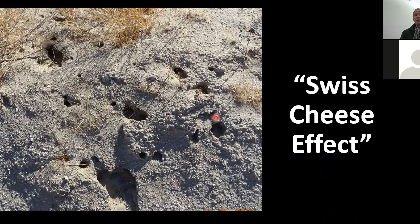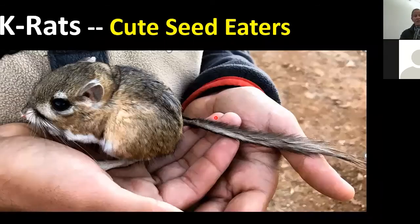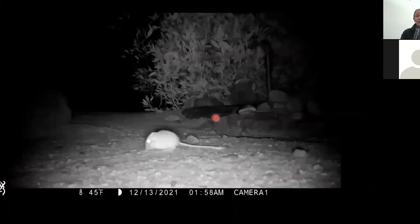Swiss cheese, you're looking at the condos of pocket mice. Now we have the bigger cousin of pocket mice. They're called kangaroo rats. And kangaroo rats get their names from their long kangaroo-like tail and their long kangaroo-like feet. And we have two species here in the desert. We have the Merriam's kangaroo rat. They're cute little seed eaters.